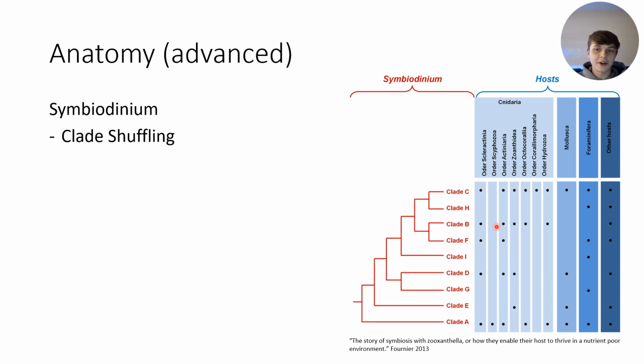But the TLDR is most of the zooxanthellae products, probably all the zooxanthellae products, are not going to do much except act as phyto or filter feeding food.